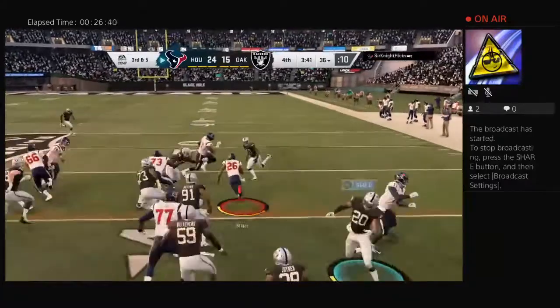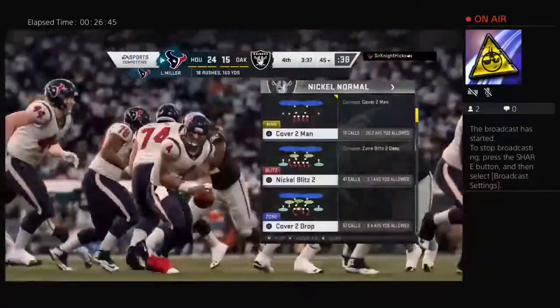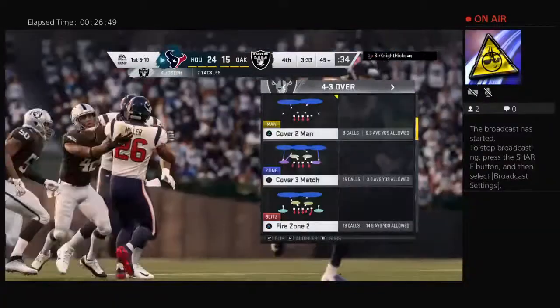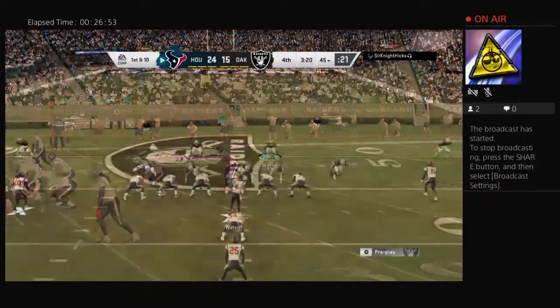Miller will get it. He has been busy today. And he's got the first down as he's up to the 45-yard line. 3rd and medium, they opted to run instead of pass, and it worked. First down. And the Texans first down.